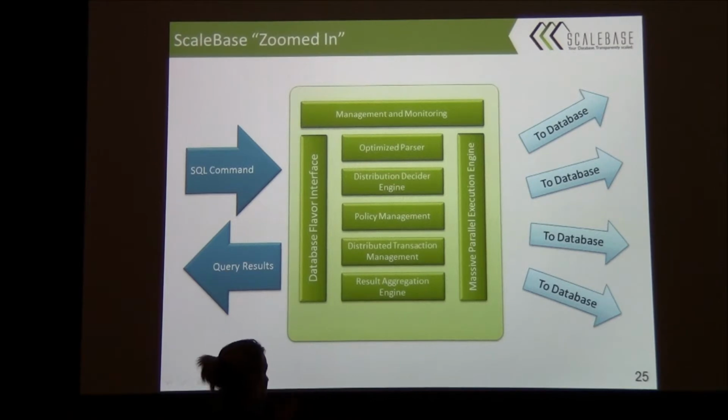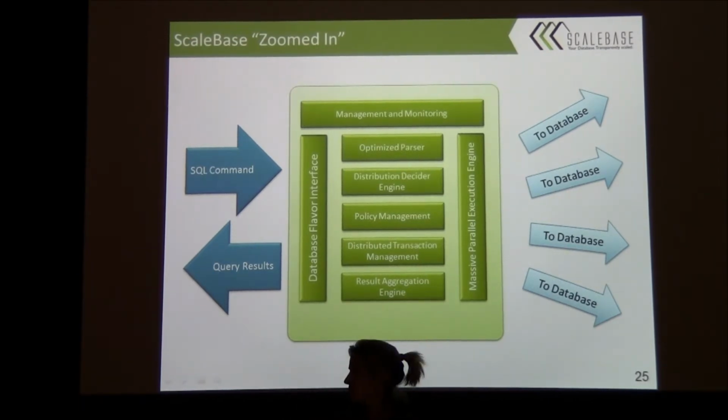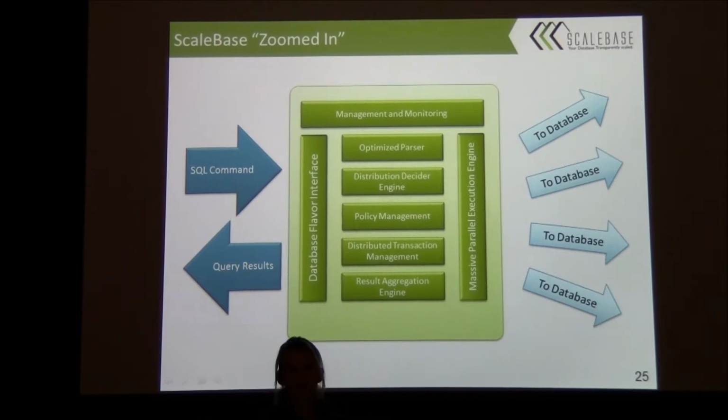For us, it's not a full parsing as in MySQL. We do detect certain issues in our parsing, and we might return a different result, but those are mostly parsing issues. Let's say if you made a mistake in your column name or general SQL syntax errors, you're going to get an error from MySQL. MySQL is going to do the actual parsing.